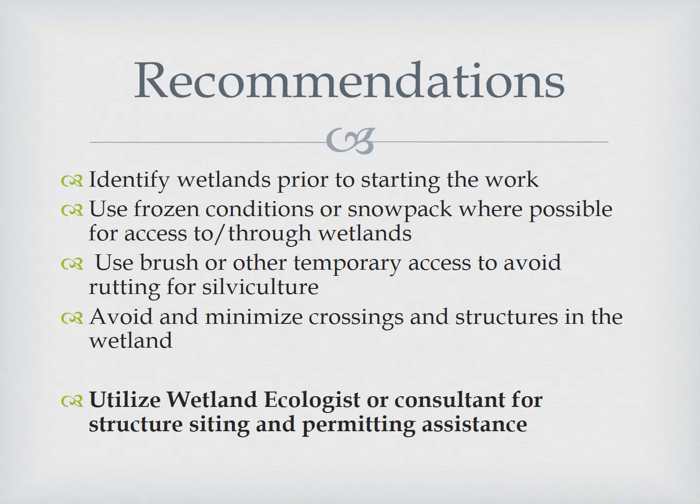So my recommendations are to figure out where your wetlands are, and whether that's you having a good sense of your land, or you calling us to come out and walk around with you, or hiring a consultant if you would prefer to do that. If you can do your access that you need to do under frozen ground or temporarily, that's always beneficial, and then you're avoiding and minimizing as much as possible. Try to avoid that permit. And again, call us, use us, we are happy to help.